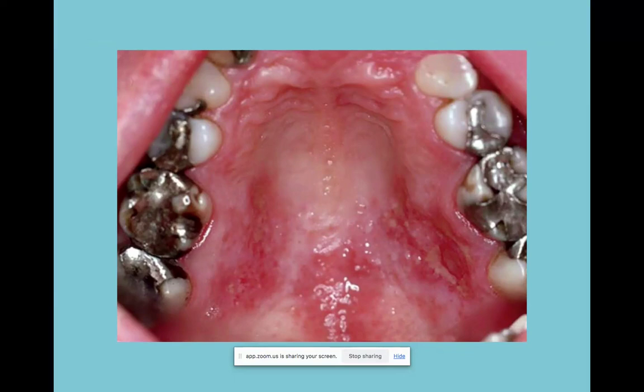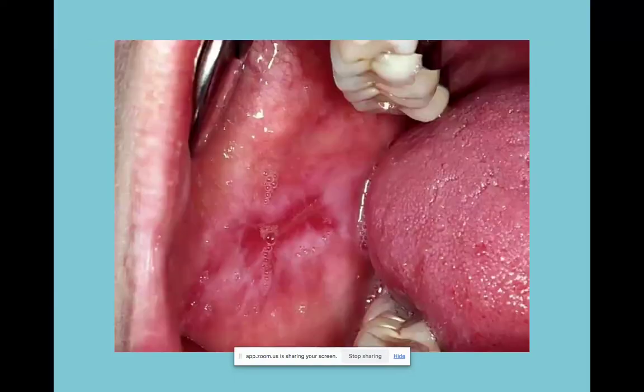This is again a toothbrush trauma, which is looking very grotesque. So a proper history there is very important.